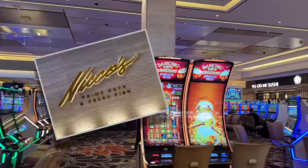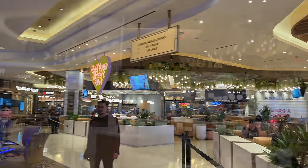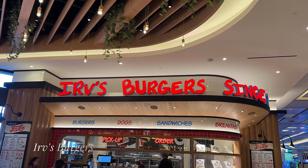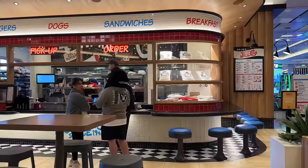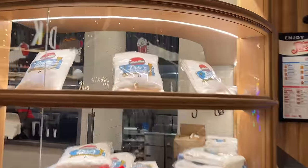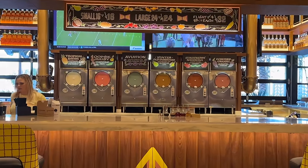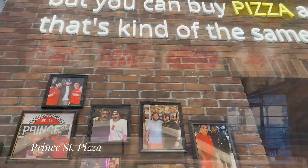The Durango has a few restaurants on the casino floor, but the food hall is where we want to spend some time. It's called Eat Your Heart Out, a 25,000 square foot space that showcases 11 food establishments. A burger joint out of LA that got its start way back in 1946. A well-placed spot for a tropical libation. Sicilian pizza straight out of New York, and you just gotta love that quote.